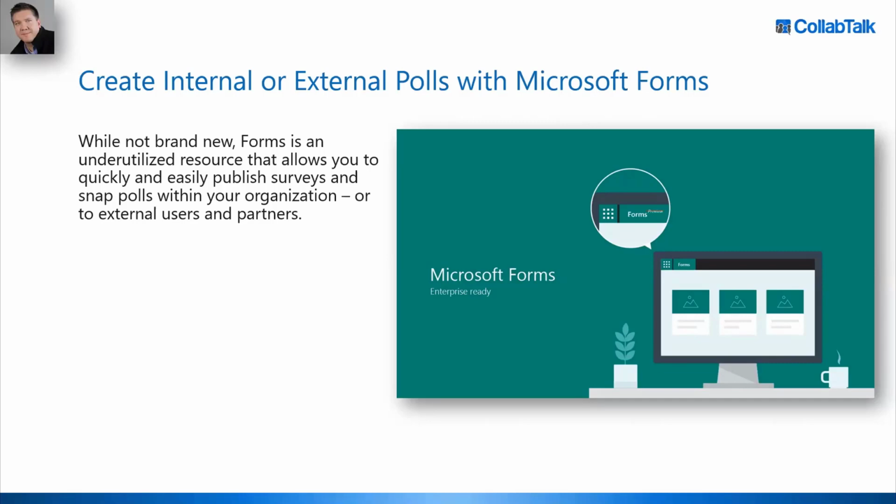Yep. So if you've not used this yet, this is another one of those things where I've used multiple third-party tools that are out there. I do research projects we work on through partners, using Qualtrics. When you're doing industry research or marketing research where you need to do deep analysis of the data, that's not what this was meant for. But for internal or even externally shared polls and pulse surveys, Microsoft Forms can be really powerful.